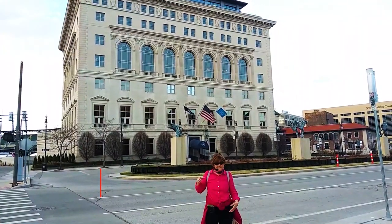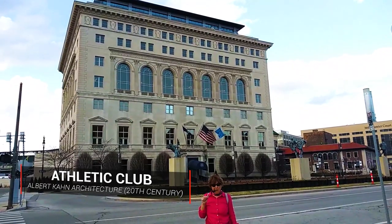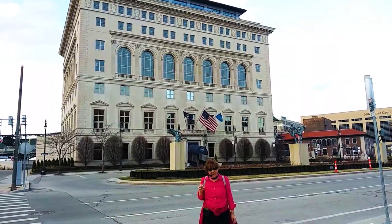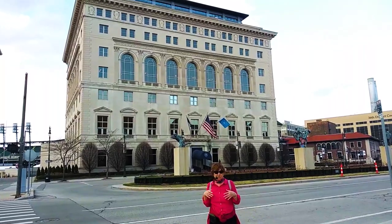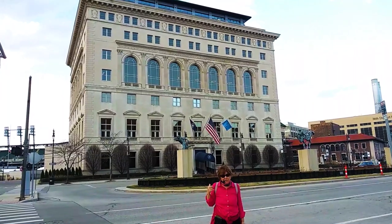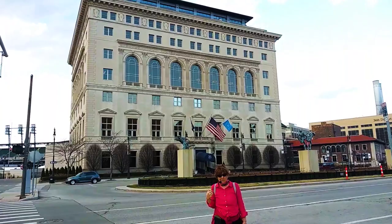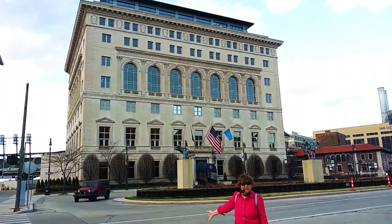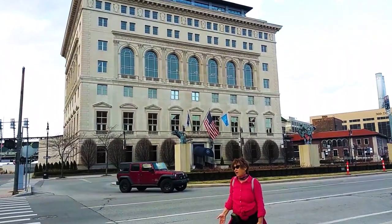Behind me, Michael, is this athletic club. Another landmark which was done by Albert Kahn, at the beginning of the 20th century. When Albert Kahn finished this building, can you imagine? I told you, if you came to Detroit in the 1920s, you could see signs that Jewish people were not allowed in the building. Can you imagine, when he finished this building, he could not enter it because he was Jewish. Yes, it's amazing. It's beautiful still today. It is the prestigious athletic club of Detroit.